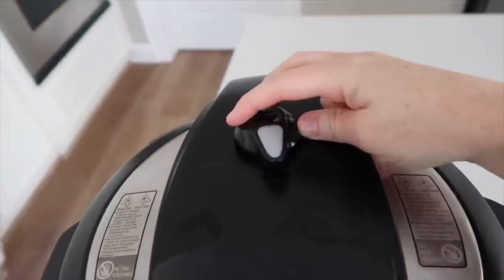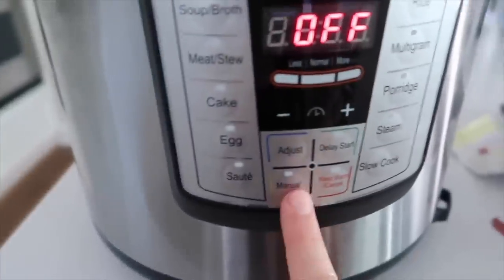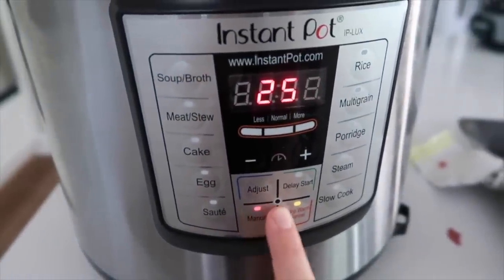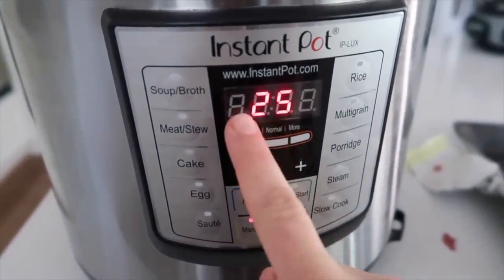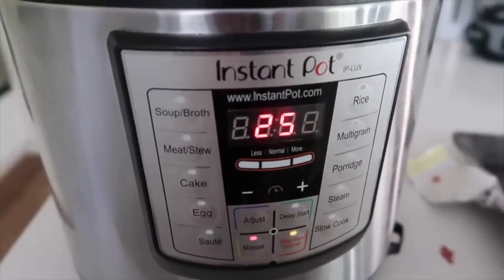Now you want to make sure that it is sealed all the way and turn the little knob so it's on sealing, not venting. Okay, so I love my manual button, or just a normal pressurize, pressure cook, whatever your Instant Pot says, and we're going to 25 minutes.